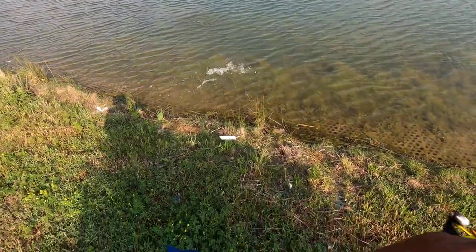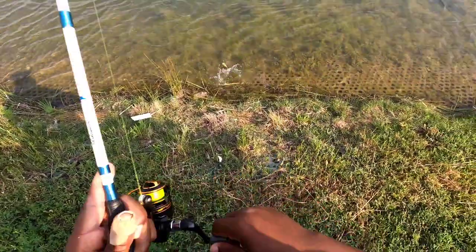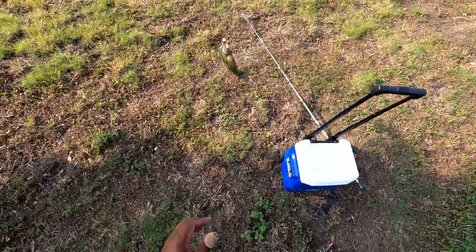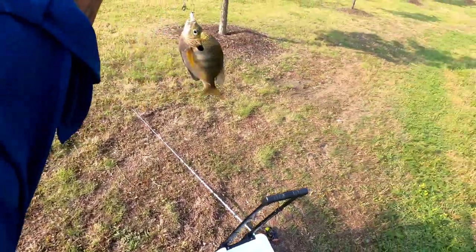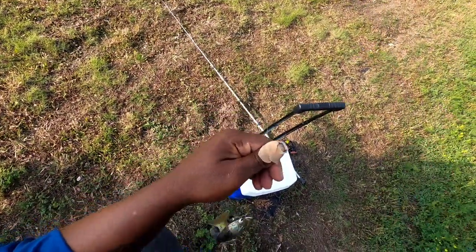I got some nice. Ooh, I got a big old gill, you guys. Look at this big old gill. Now these what I'm talking about. These them Lake Providence. These the old Lake Providence, half a pound, you guys. Over half a pound.